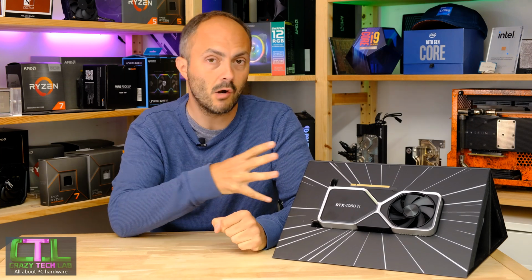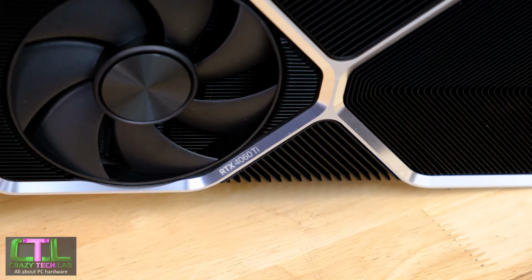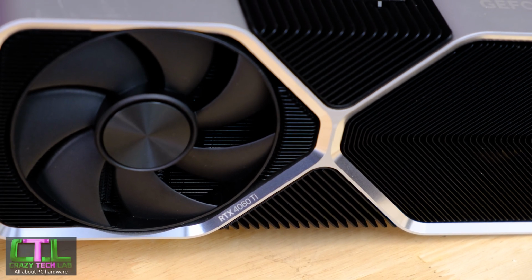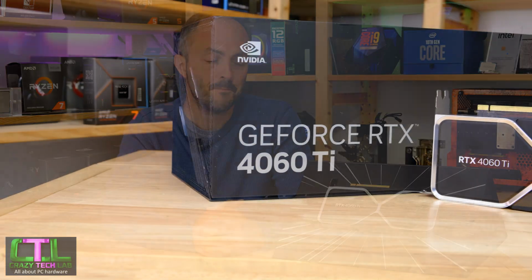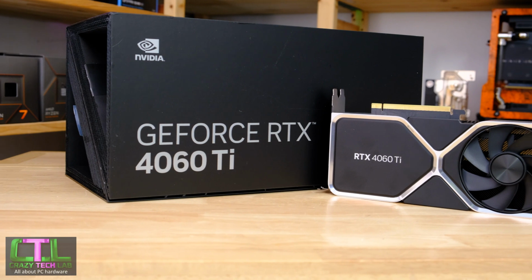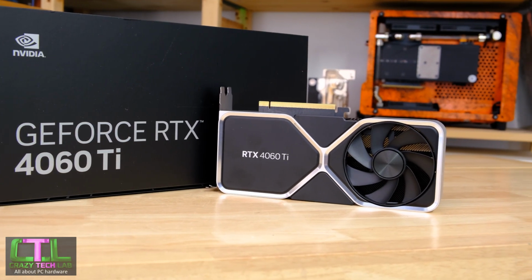So NVIDIA can't really be accused of inflating prices this time around, because the $400 price tag is the same as the 3060 Ti and actually the same as the 2060 Super as well. So prices have hovered around the $350, $400 mark for a while for these particular cards, but we're going to be seeing if the various features that you get with this card, such as DLSS and frame generation with DLSS 3.0, are worth it over the competition.